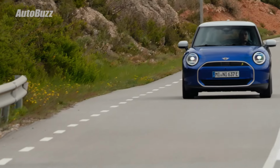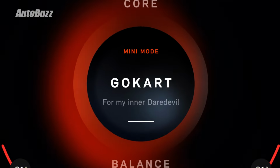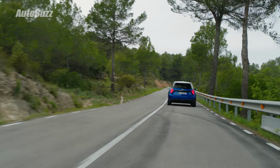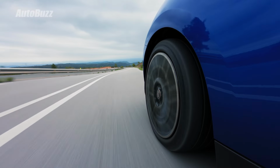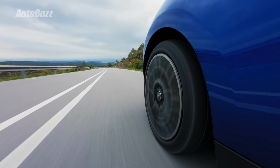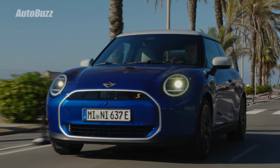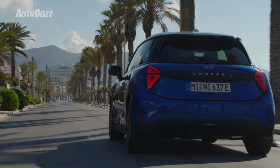And they're also really serious about the whole go-kart thing. So much so that they've even named their sports mode the go-kart mode, that gives you a heavier steering feel, more responsive throttle, and perhaps most importantly, the unique sound design that even includes fake blow-off noises. It is a bit silly, but I have to say that it does really make it more engaging to drive.